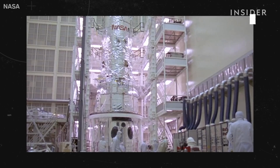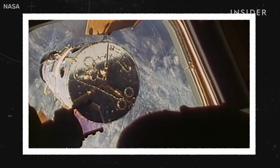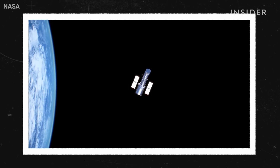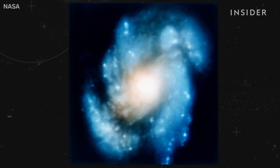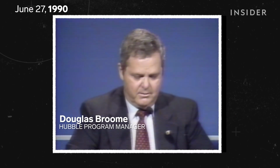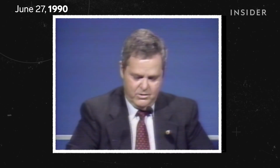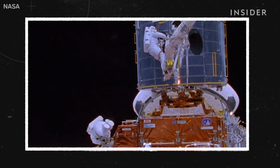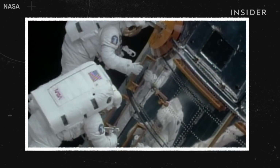We just have to build it and test it and build it and test it and build it and test it until we're satisfied. NASA couldn't afford to repeat the mistakes made on the Webb's predecessor, the Hubble telescope. After its launch in 1990, the first images came back blurry. The conclusion we've come to from that is that there's a significant spherical aberration that appears to be present in the optics. So astronauts had to fix Hubble's mirror while it was in space.